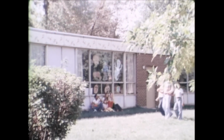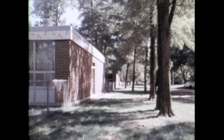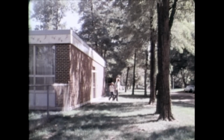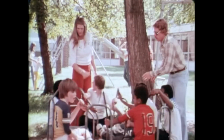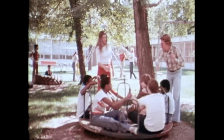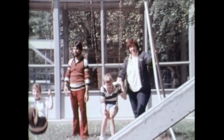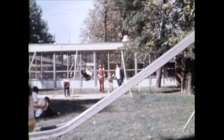We have six large modern buildings on a 25-acre wooded site on the outskirts of Springfield, Illinois. The school buildings are brick, fireproof structures connected by enclosed heated walkways. But it takes more than a building to make a school. It takes a sound program and a dedicated, loving staff to make Hope School a home away from home for 80 students who range in age from 2 to 18.